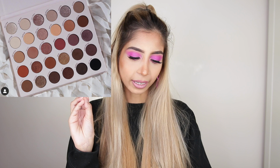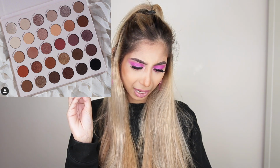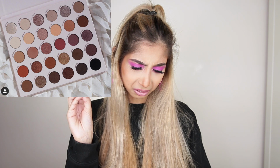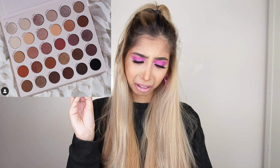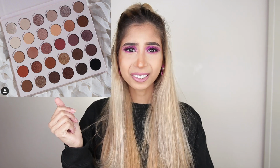Instead of, what is it? How many shadows are in here? Girl. Instead of 30 eyeshadows, they could have probably done maybe 24, maybe 16, you know, maybe 16. Yeah, that would be a good amount. But 30 eyeshadows? No, that is just too much.